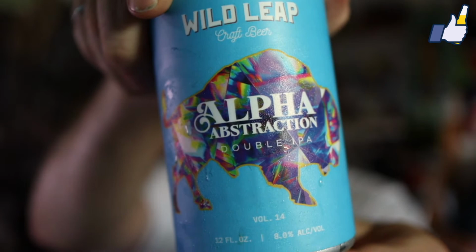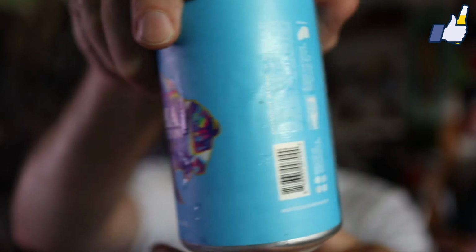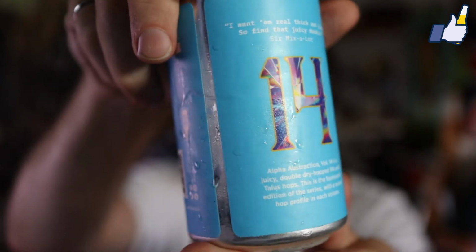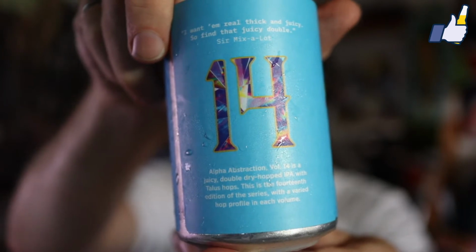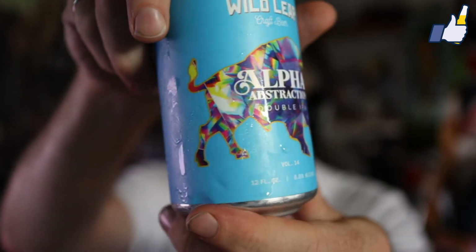Here it is. It looks exactly like the photo, so you're not learning anything new from me holding it up to the screen, but maybe you're curious. The art is beautiful. I'm starting to like Wild Leap. This is only the second Wild Leap I've had. And does it say where they live? So I want them real thick and juicy. Sir Mix-a-Lot says so. This is number 14, Alpha Abstraction, double dry hopped with Talus hops. So there we go. We'll take a little bit more of a dive into who they are in a moment. But for now, let's let that refocus.